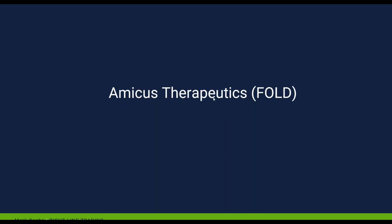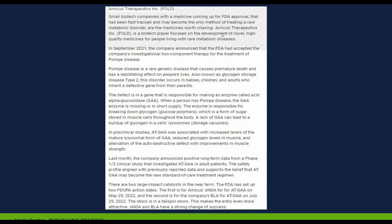And this is Amicus Therapeutics, ticker's FOLD. This is a real complex medication, but to really cut it short, because you're really not here to get a biochemistry lecture. What we're here to do is become successful traders. But there are a lot of people born with an inherited genetic disorder in which you're not able to store glycogen. And when you take in any food, it's ultimately broken down to glucose. And even if it floats around in the body for a while as chylomicrons, which are then metabolized by the liver, ultimately all the energy that we have in the body is eventually converted into glucose.